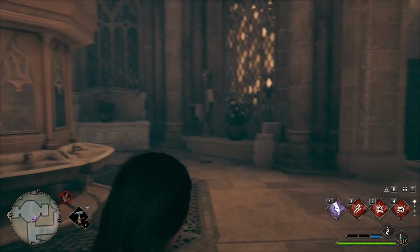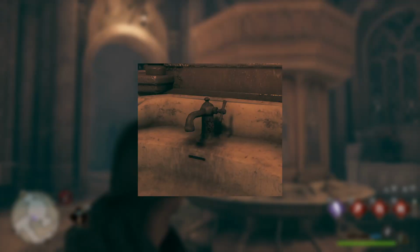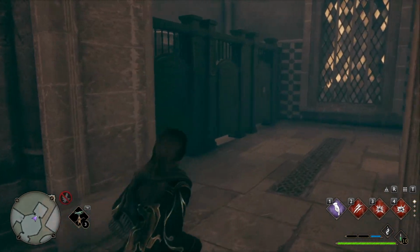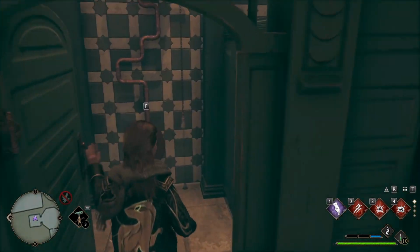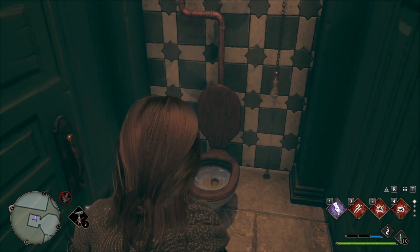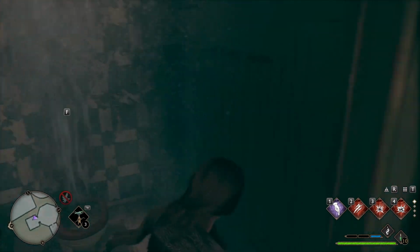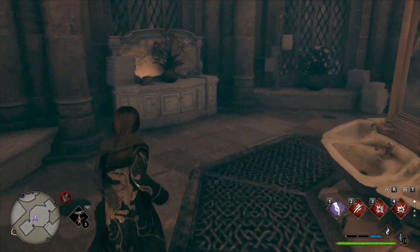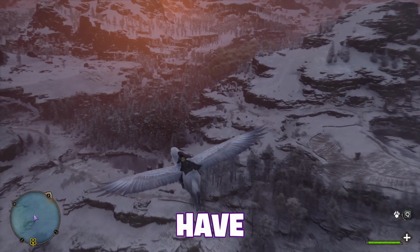What's super cool is if you take a closer look at the sinks, they actually have a snake on one of the taps, mimicking what we see in the movie. We can also see the toilet cubicles where Hermione famously brewed the Polyjuice potion, but of course, it is before Moaning Myrtle's time, so she is not to be seen. Again, there was a field guide page here and a chest or two, so definitely a great place to visit in the castle.